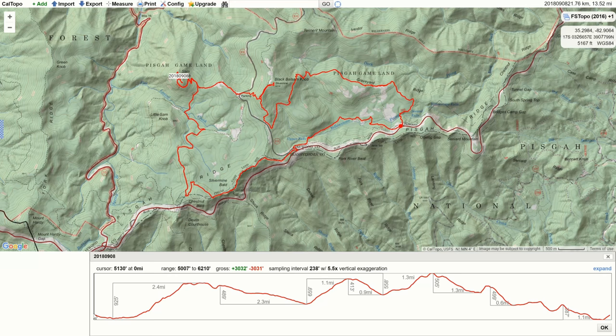This is a hike that I did on September 8, 2018 with my hiking club. The hike location was in the Pisgah National Forest in North Carolina. My hiking club's name is GNHA, and the club is based in Greenville, South Carolina. We started the hike at the Graveyard Fields parking lot off the Blue Ridge Parkway.